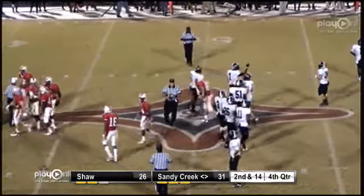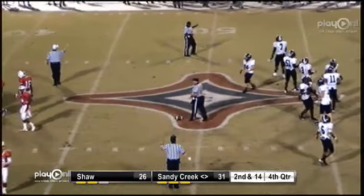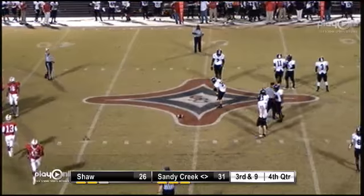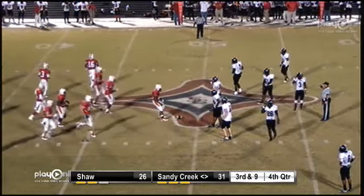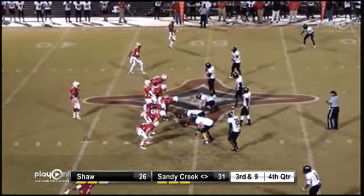Chris Golden, the linebacker, makes a stop for Shaw. It's a 3rd and long, so they'll have a hard time to get that first down. But again, this is a drive that I would think they would really need that first down. They really need a score on this drive to change the momentum of this game.